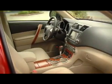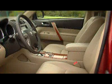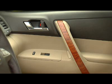The new wider dimensions give the cabin an airy feel, and the seats are big and comfortable. The backup camera's very useful, and the computer interface for the stereo and Navi system are easy to use. Overall, the interior's a winner. We still find the hard plastic pieces on the doors and parts of the dash to be less than appealing.